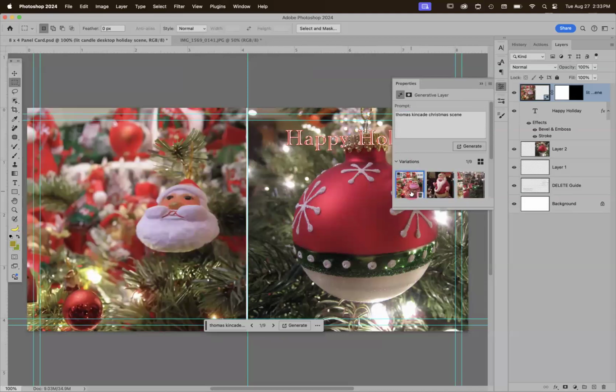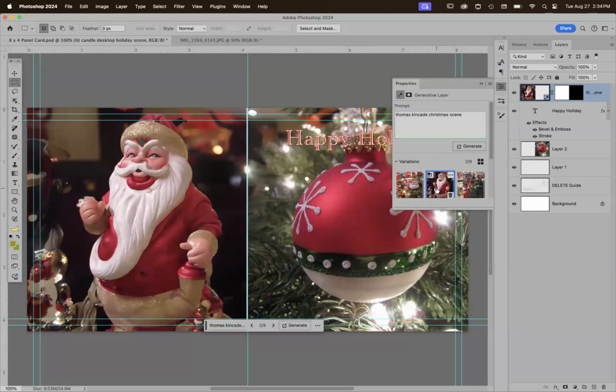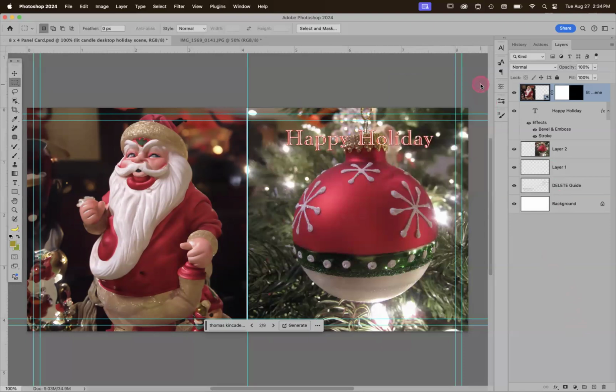This one or this one? Oh, the other one. That one. Okay, we can do that. So we'll accept that one. And then we'll go add a new text layer. You know what? I'm going to do a new layer.